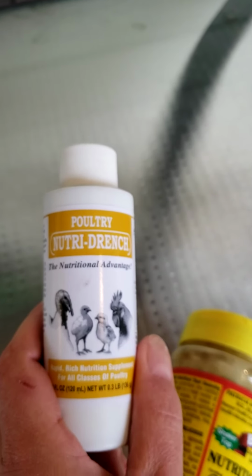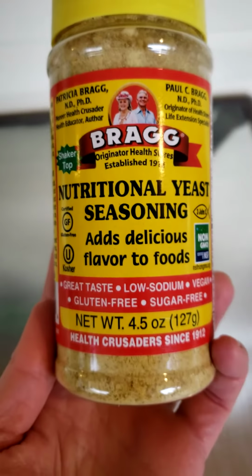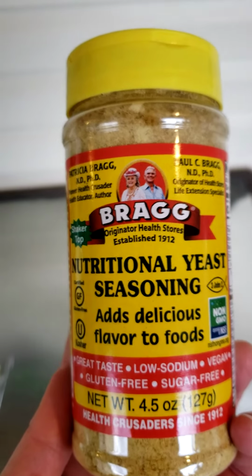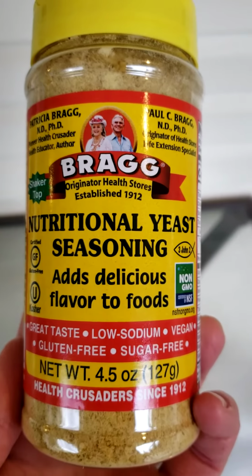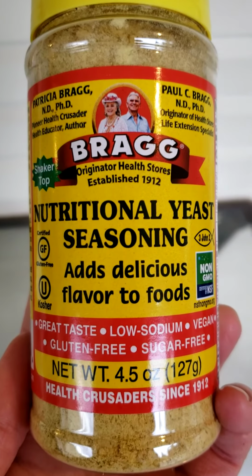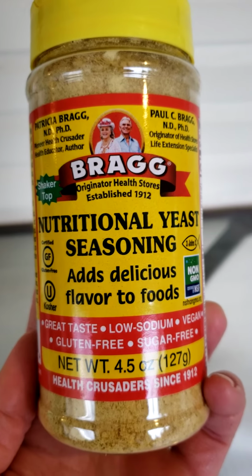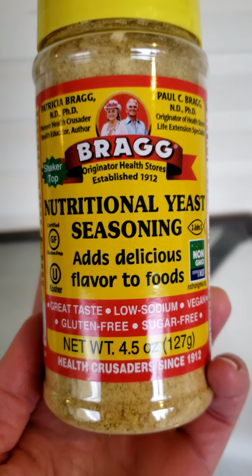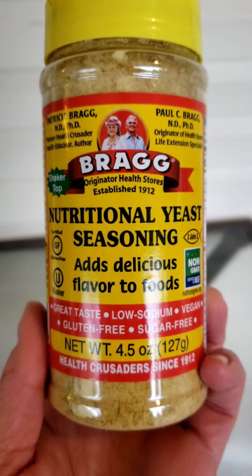But more than that, Nutri-Drench has everything you need, but there was a couple things that was missing, and I can't remember what it was now, but some of the folks on the chicken forums recommended nutritional yeast, and we already use it in our family. It's really good on popcorn and things like that. And so I grabbed it some time back for a chick that had a deficiency, and it just was amazing. It just brought this little chick back from the dead practically. It did so good after adding this to the food.